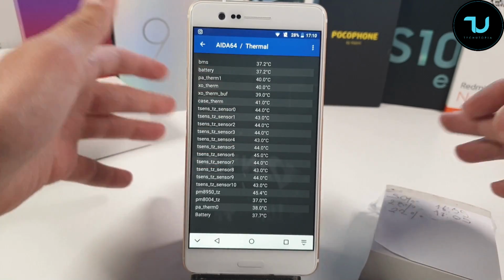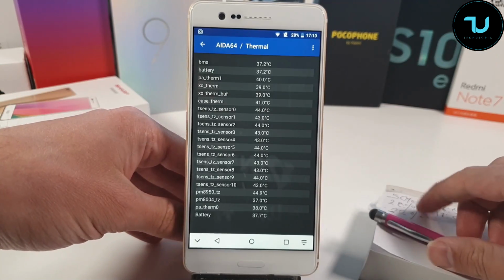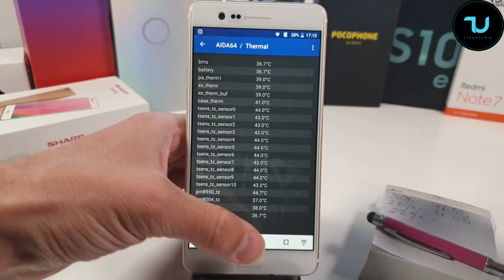This is not a flagship, so just have that in mind. So it's a good thing now, it's a good thing. 2.5 hours screen on time for the gaming. This is it. What do you get?